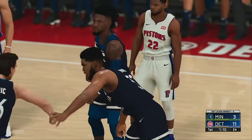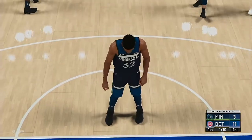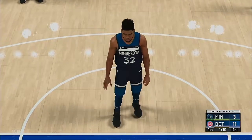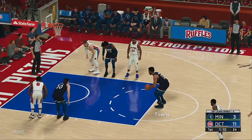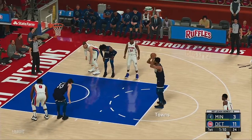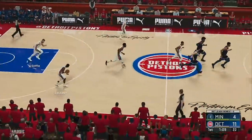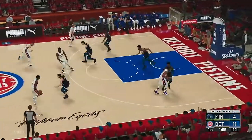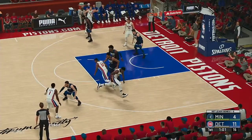Drops for Towns. I think this is one of the great strengths in Towns' game. Very reliable shooter from the foul line. Forces the defense not to be too anxious to send him to the stripe. And Towns drops them both. Well, he's certainly been on target with the free throws. Such an advantage when your bigs can knock them down from the line.